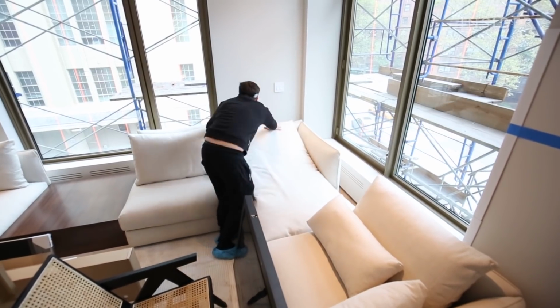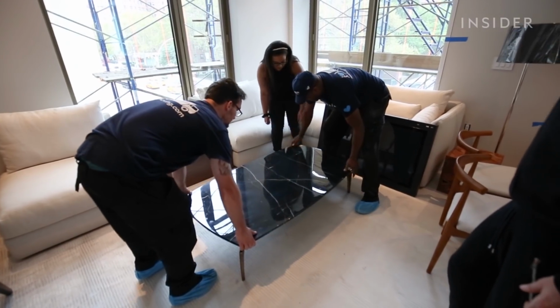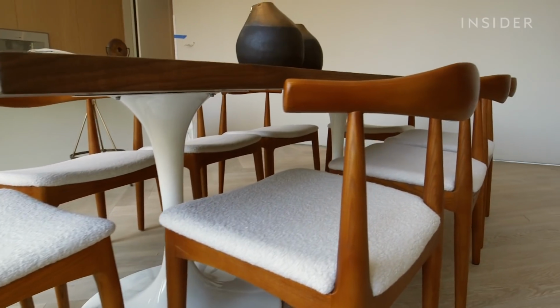The furniture is moved in and reevaluated by Michael and the team in the actual space. Sometimes things don't look as planned, and the team works quickly to make the changes.